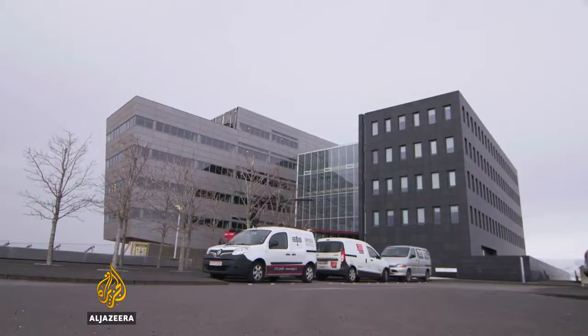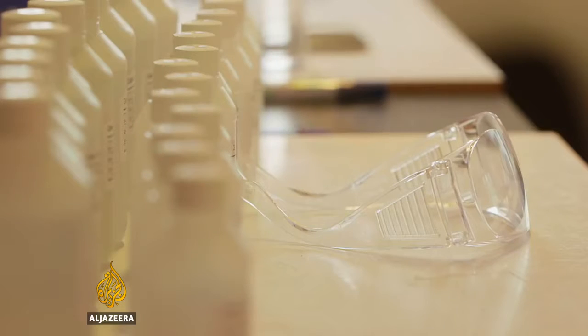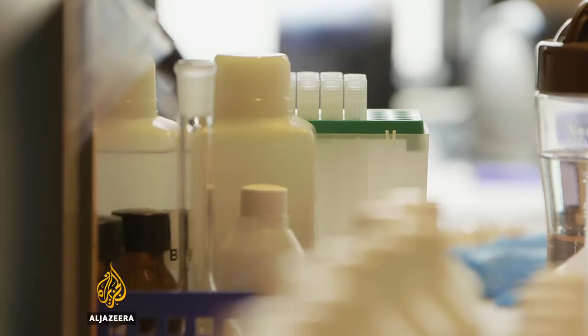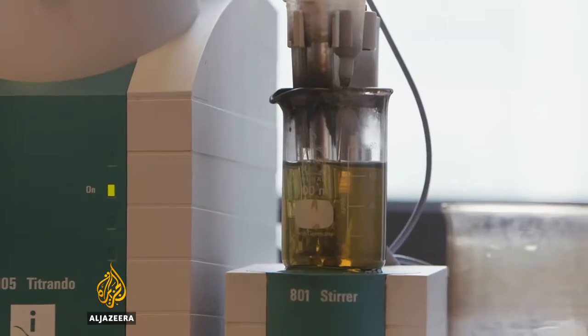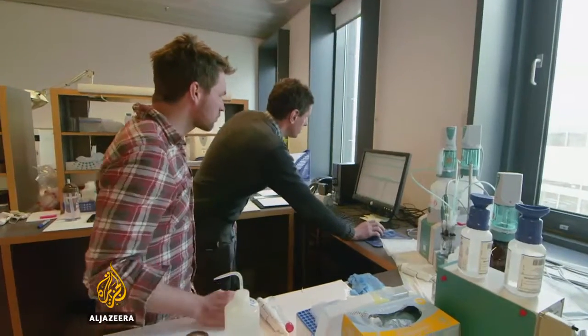Back in the lab, the sample is ready for analysis. If the re-injected gases have successfully turned into stone, then the sample should only contain the naturally occurring background levels of carbon dioxide and H2S, or hydrogen sulfide. Here we measure the CO2 and the H2S. This is a small sample of the steam that we collected, and we turn it on.